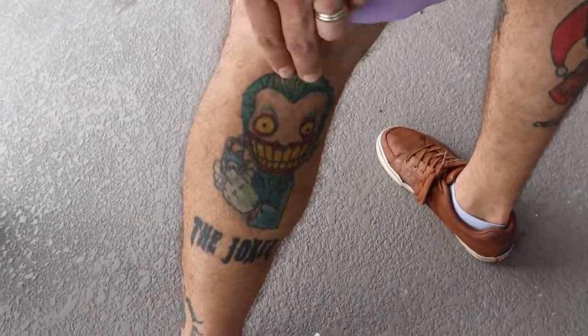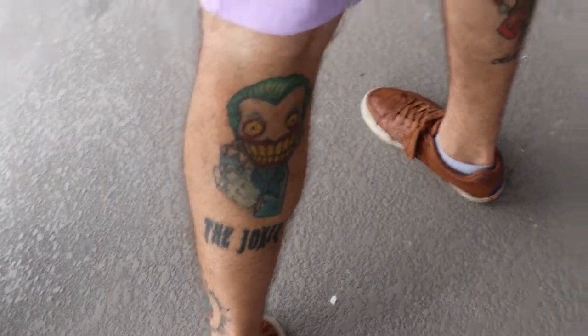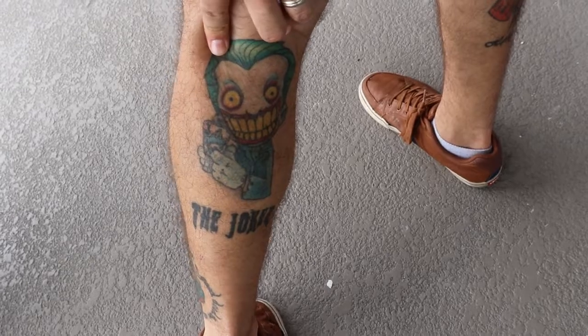And then this one, the last one, I have the Joker. I know it's probably pretty popular because of the movie and all that kind of stuff. But the Joker is the same age as this one and the same artist as well. So I think that's pretty much all my DC, other than Two-Face on the back of my arms.